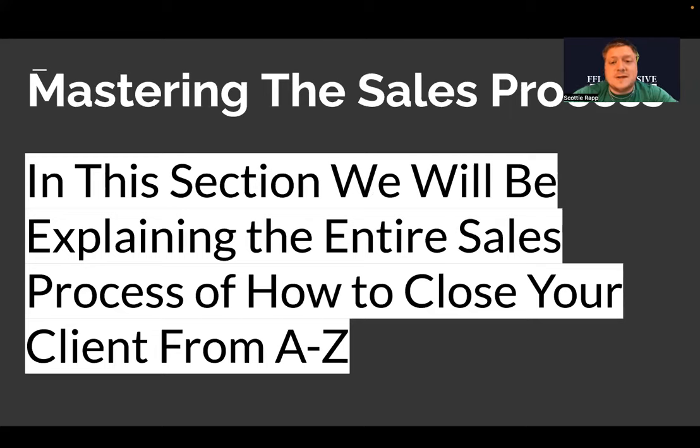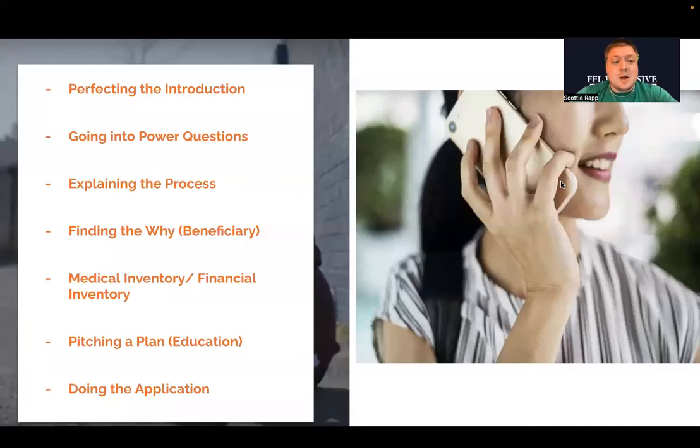So mastering the sales process as well. This section will be going over how to close your client from A to Z. So basically, the first thing you're going to focus on when dialing a lead is perfecting the intro, right? Getting them to grab a pen and paper. Remember, you're going to be following the script. Next thing you're going to do is going over the power questions.